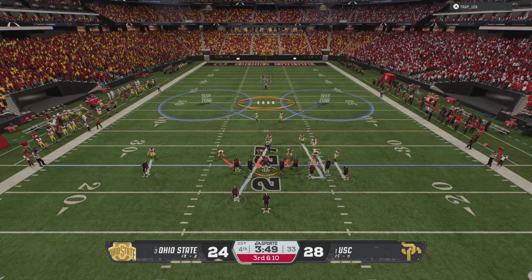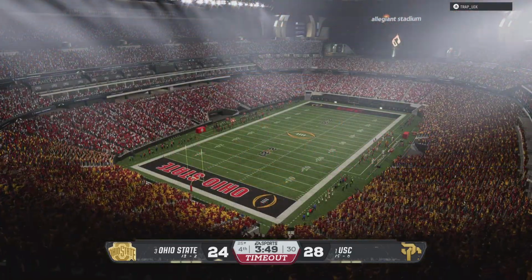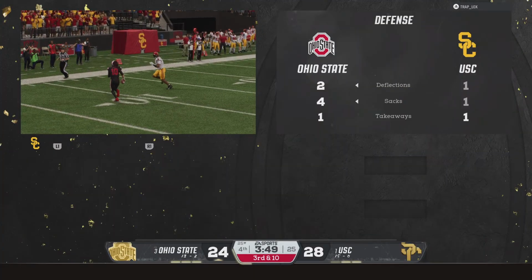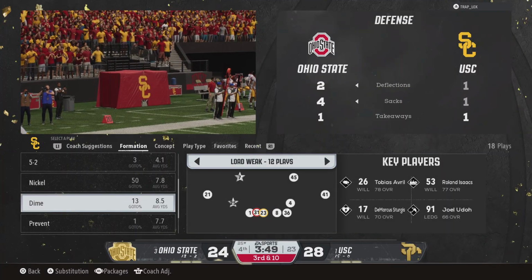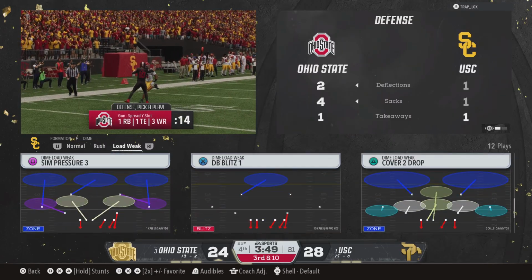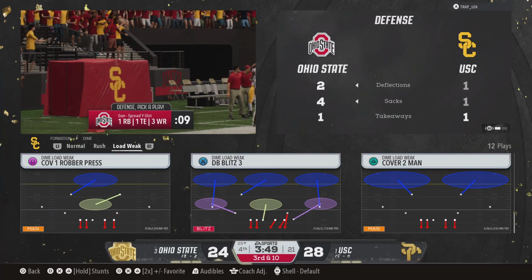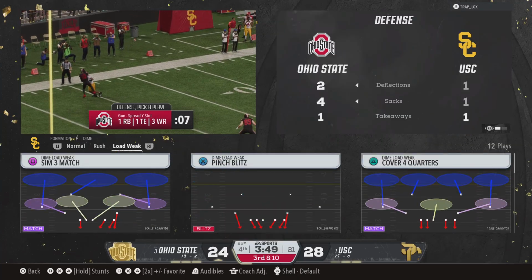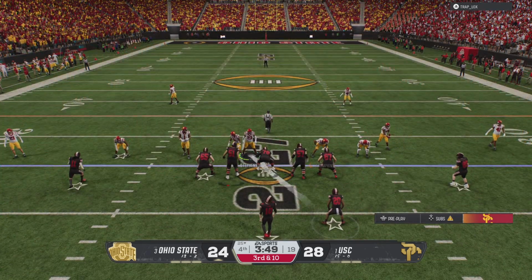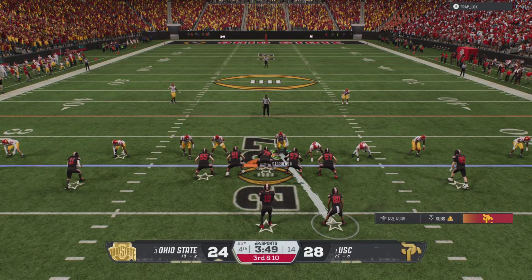Here we are, late in a close game. Crucial play coming up, 3rd and long. And now a timeout quickly called by the defense as they try to get everybody on the same page here. A tough situation for the offense. 3rd and long from their 25. Let's see if the defense brings some heat here.